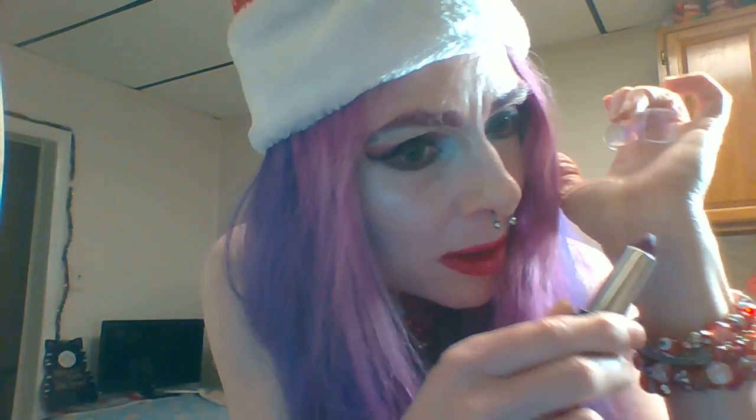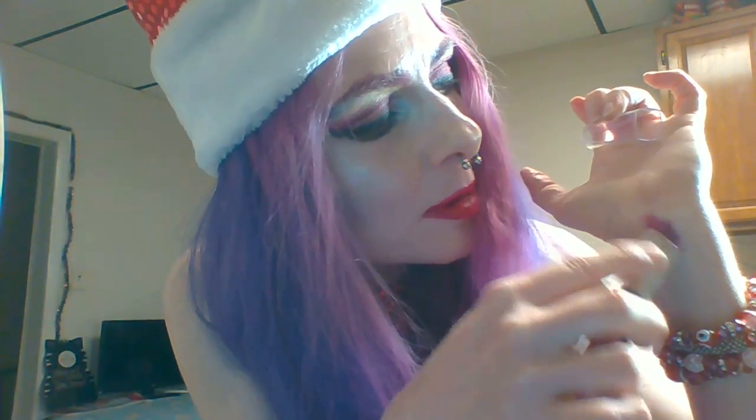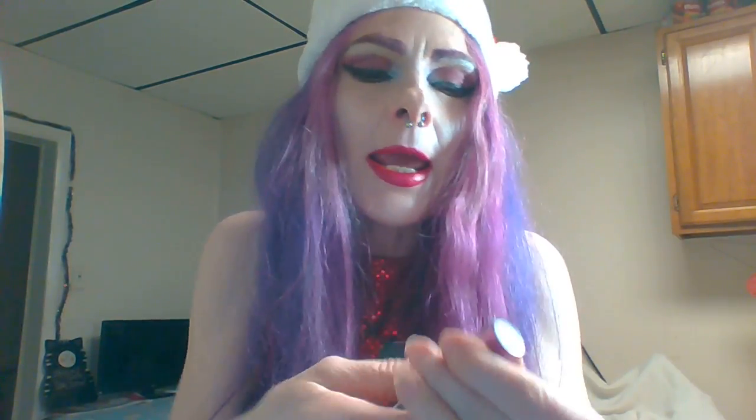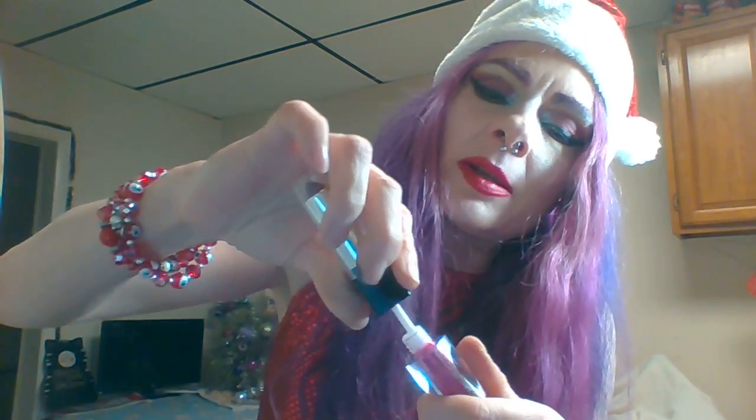Here, I'll turn the light out so you can see it. Obviously I can't try it on now because I'm wearing a red lipstick to go with my dress, but it's this absolutely amazing purple color. If I put some on, like more of the fuchsia side of purple. But I think that's absolutely to die for. And it comes with, on the other end, a lip gloss.